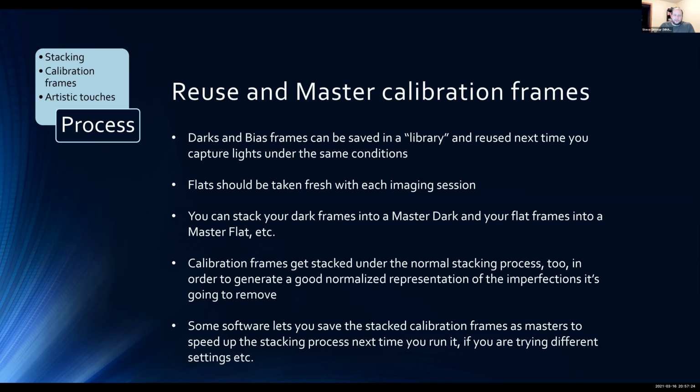You can reuse the calibration frames and save time by creating masters. The noise that you're capturing in the darks, dark flats, and biases isn't really going to change in your camera over time. So you can generate a library of these calibration images and use them for a year or 2 years, maybe longer. But with flats, because you're talking about dust patterns, which are going to change very frequently, those have to be taken every time you're imaging.